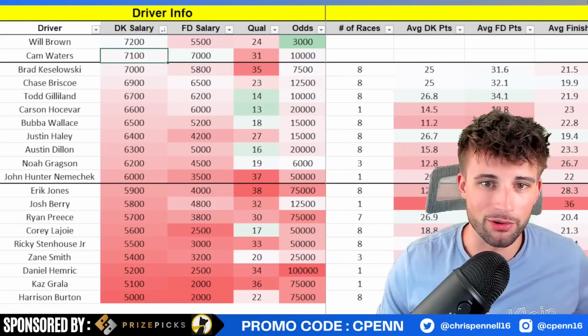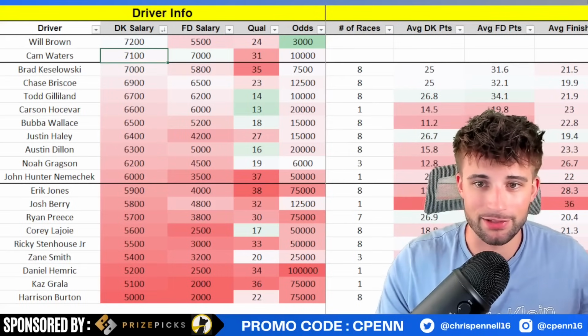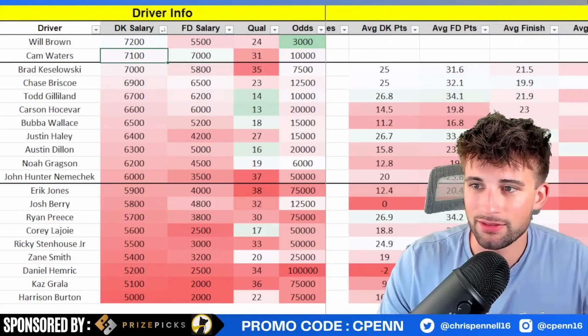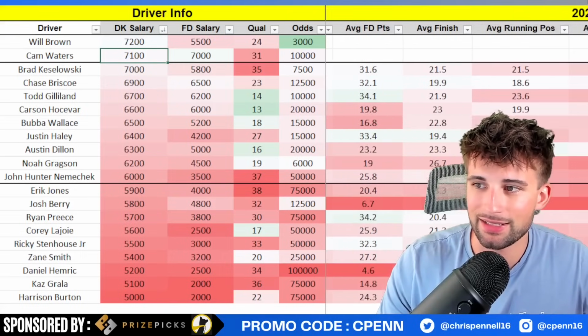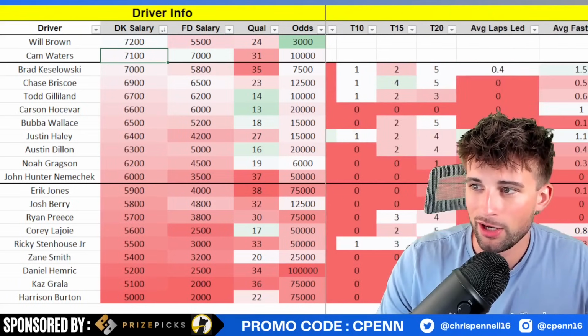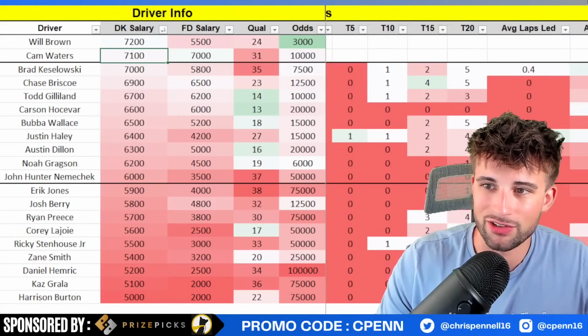I feel like every single time at a road course, you can probably expect Keselowski to spin 2 or 3 times. Looking at his overall numbers, 8 race sample size, 21.5 average finish, which is the exact same as his running position, so it's not like he's getting unlucky or lucky. He is pretty much finishing where he should. He only has 1 top 10 finish, 2 top 15s.